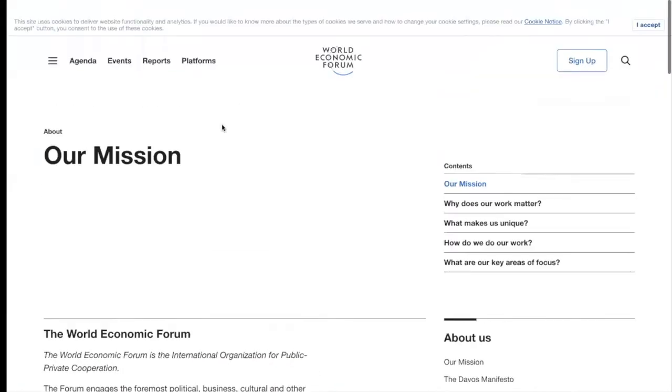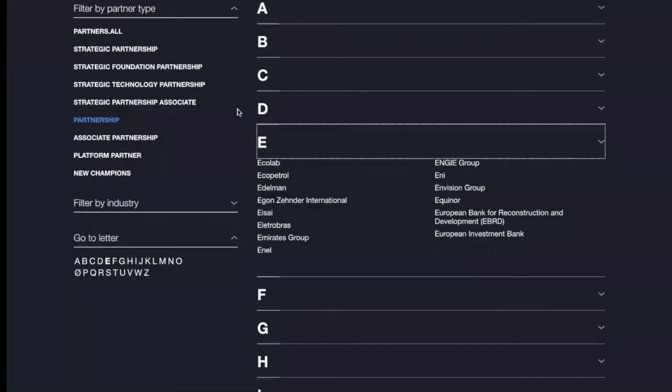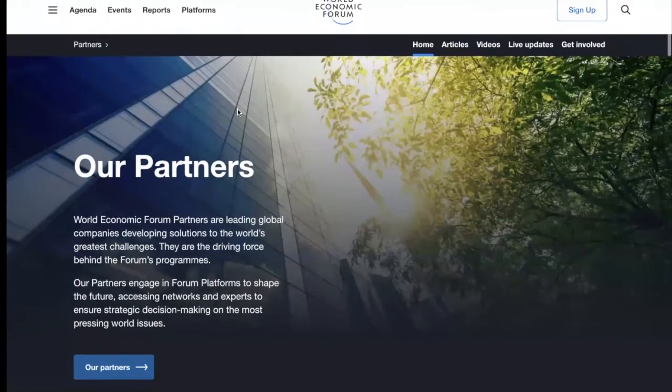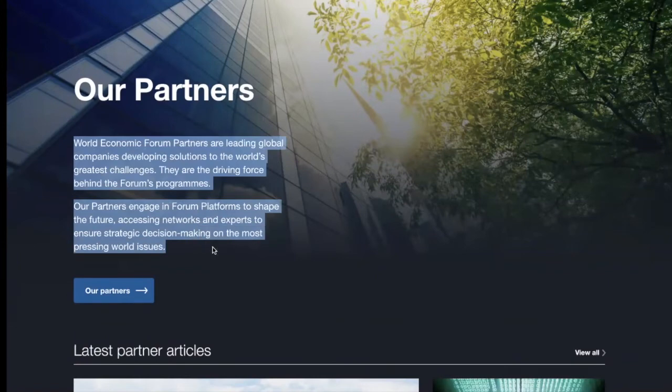And so you may ask, who is the World Economic Forum? The World Economic Forum engages the foremost political, business, cultural, and other leaders of society to shape global, regional, and industry agendas. Basically, they run everything. Okay, World Economic Forum, our partners. Let's pay close attention to this paragraph here. World Economic Forum partners are leading global companies developing solutions to the world's greatest challenges. They are the driving force behind the forum's programs. Oh my goodness.